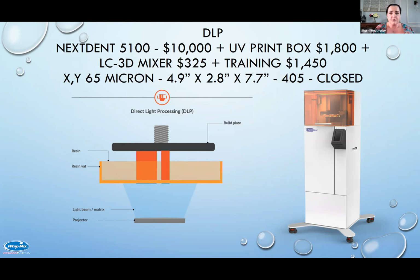And then they also provide additional training for $1,450. So the XY on this is 65 microns, so it is most certainly accurate for crown and bridge. The build plate on it is pretty decent at 4.9 inches by 2.8 inches on the XY, with your Z-axis height being at 7.7 inches. This is a 405 wavelength, and again, it is also a closed system.